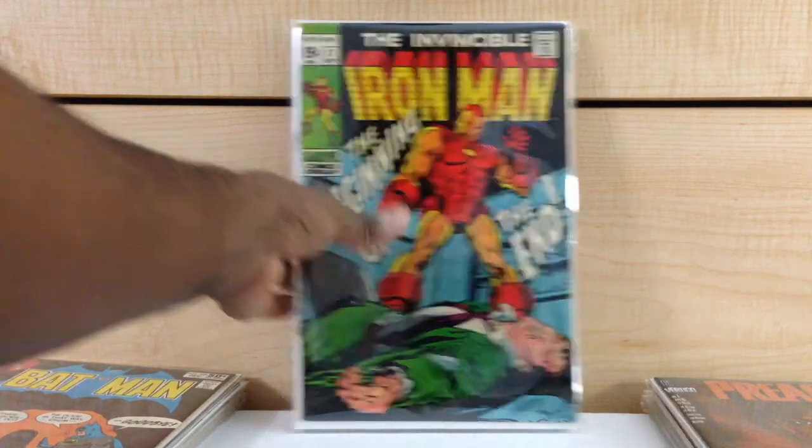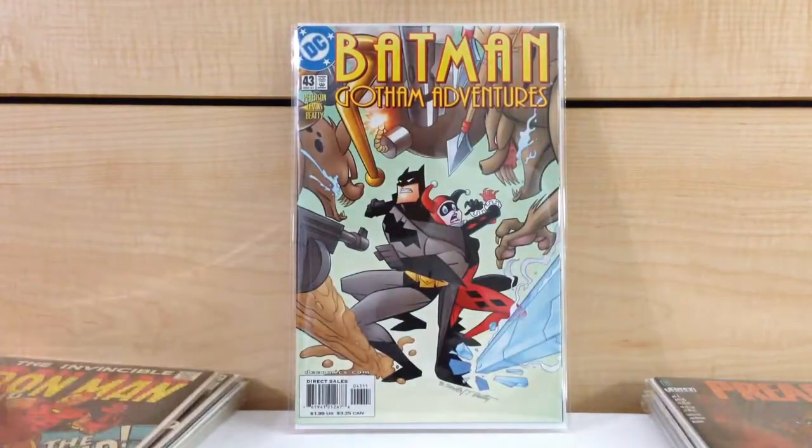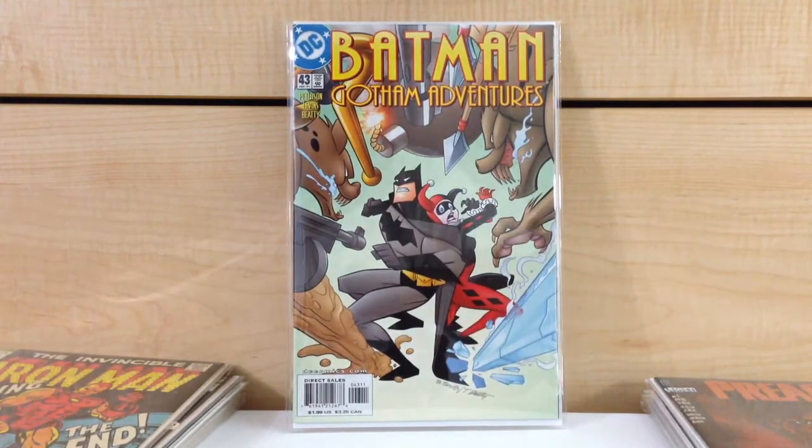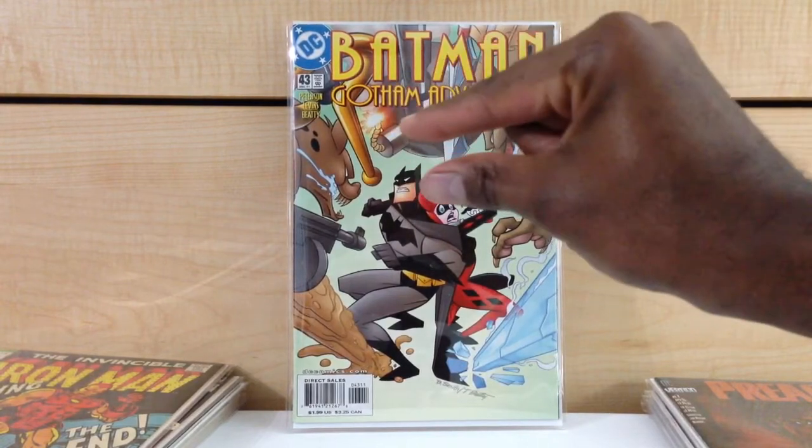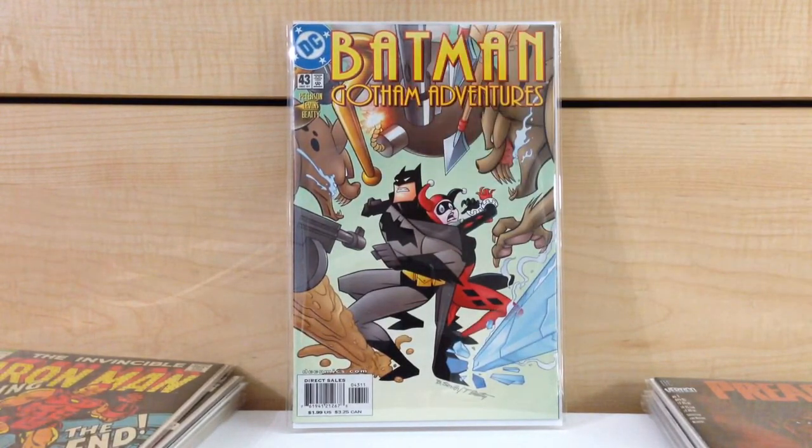So, all right, some more Batty Man with Batman Gotham Adventures number 43. Again, like I said in the last video, if it's Batman Adventures and it's Harley Quinn, go ahead and pick it up. I was lucky enough to get this. I was at a convention a couple of months ago, and I saw this. The guy wanted $15 for it. I was this close to buying it. And something said, you could probably do better. And I did. I got this for, I think, around cover price. So, I'm really happy. It's one of those books that you could buy for $5 or you could buy it for $25.